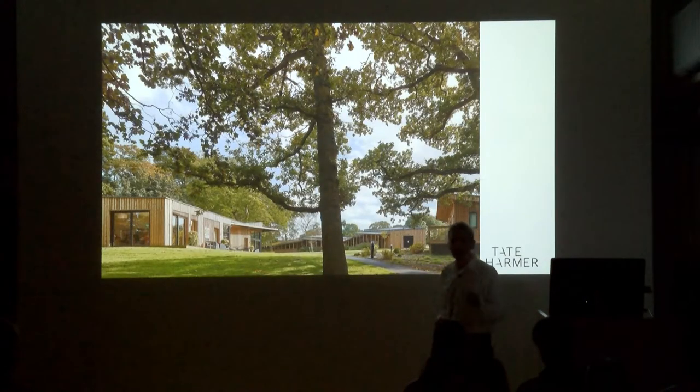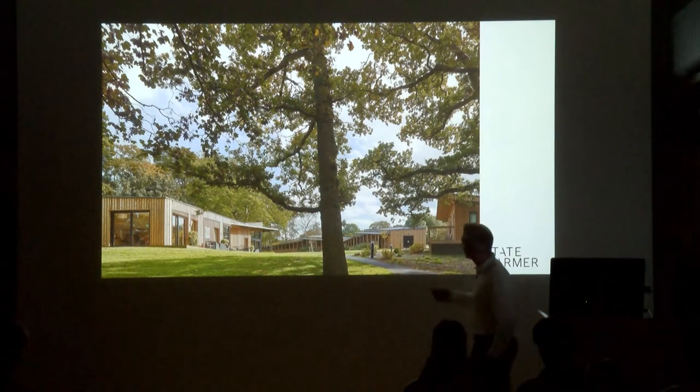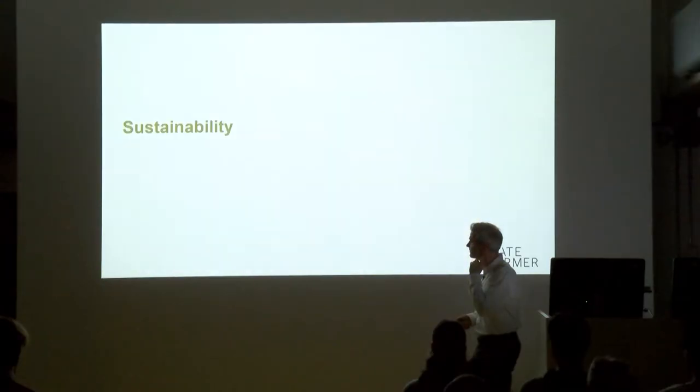And it's now, like Will said, leading on to bigger work. This is a project we just finished in Leicestershire, a series of 28 lodges and a wedding venue for a hotel called Hothorpe Hall, threaded through some woodlands.